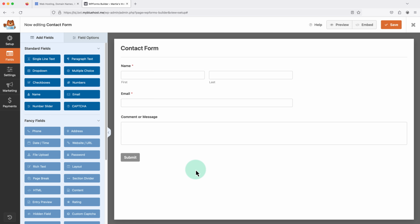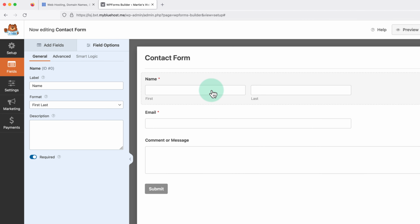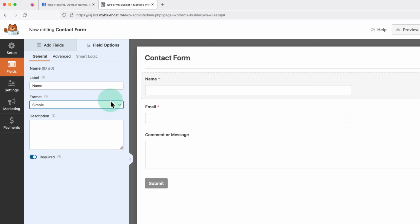And here we can see that this form will ask for the user's name, email address, and their message. And this is going to work for most websites. Then if we want to change it so it only asks for the user's first name instead of first and last, we can click on the name field here on the right. Then on the left we need to change the format to simple. And we'll see it updates on the right. Then if we want to change it to say first name on the form instead of name, we just need to change the label text on the left. And we'll see it changes on the right.